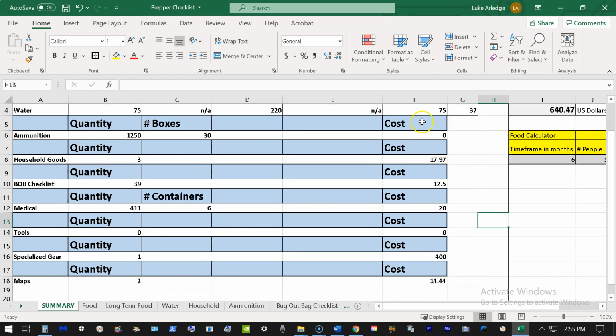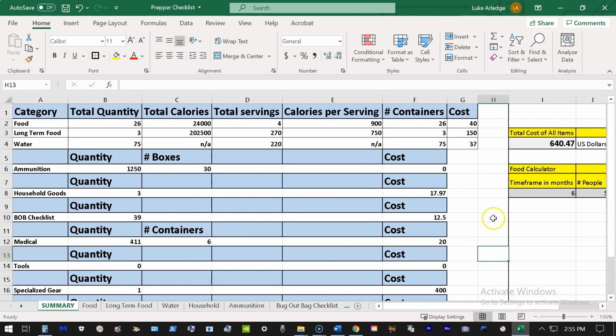But another important part is the cost. This is going to tally up the cost for each of the entries I put into any one of those pages. This page automatically updates as you make entries into any other page in this book. And that's very important to remember, because I don't have to come to this front page and update it. When I make a change to the number of food, if I have now a quantity of 32, then that's going to update here automatically.